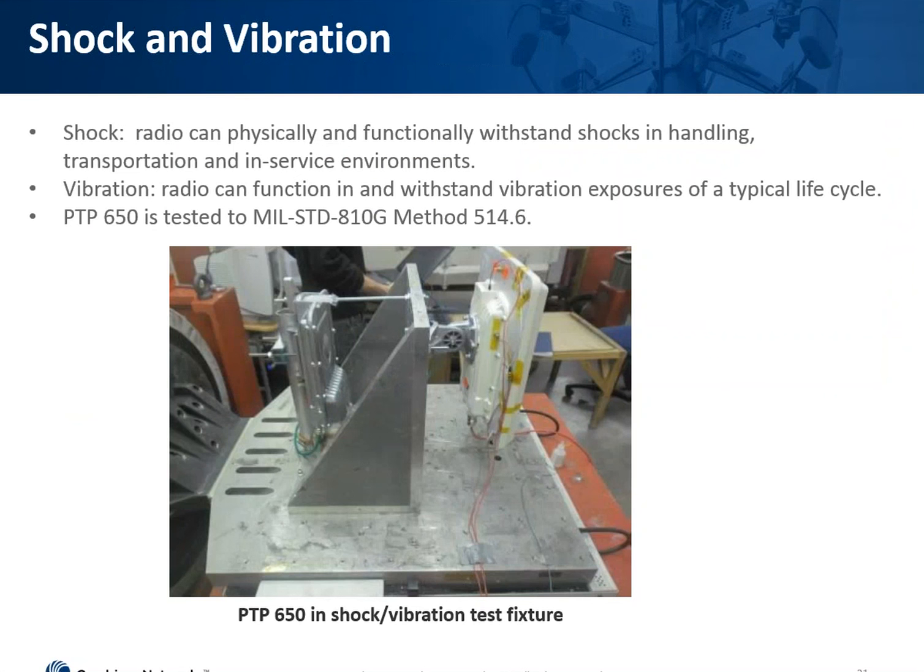Okay. Here's a shock and vibration table. So again, to mil standard testing, we do shock and vibration, and this is meant to simulate the shock and vibration that a unit will go through during shipment, as well as transport from the staging area out to the installation. So while these are fixed radios, damage can occur in those processes. So we want to make sure that the radios will hold up in those types of environments.